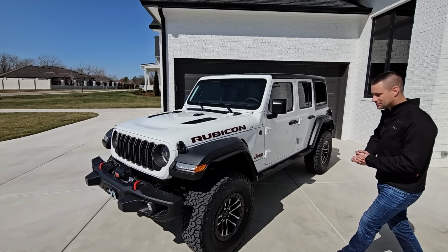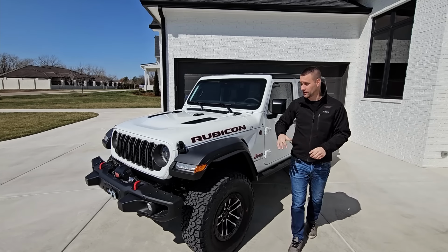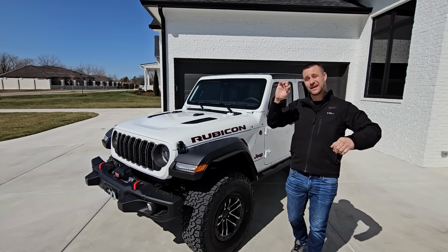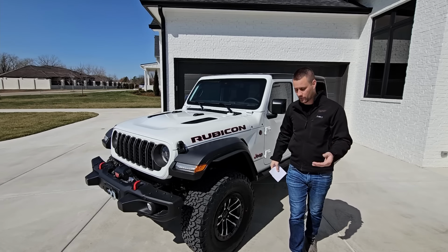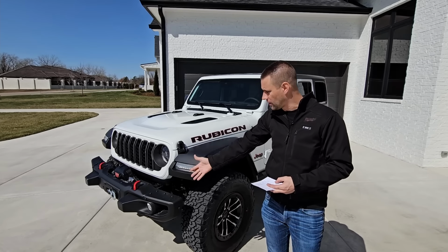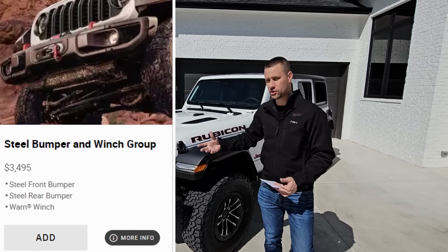So let's start off here with a 2024 Jeep Wrangler Rubicon. This is not the Rubicon X package that is now a thing that basically gets you a whole bunch of options from the factory. This is a standard Rubicon that we added a bunch of check marks to. So I guess let's go over those options. I guess kind of loud up front here is the steel bumper and winch group option.